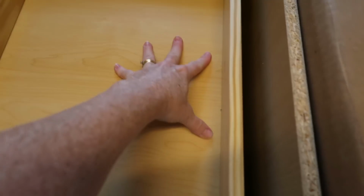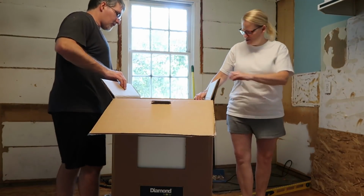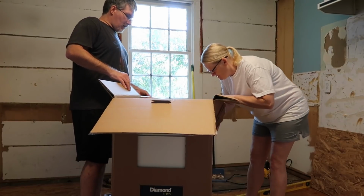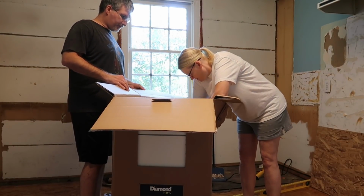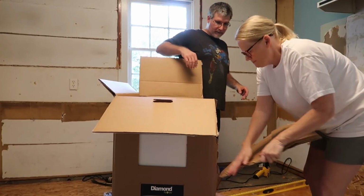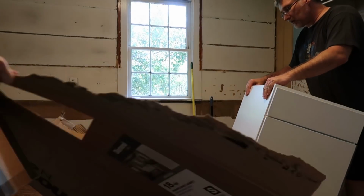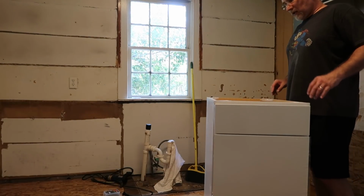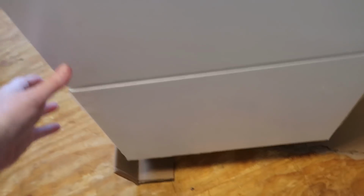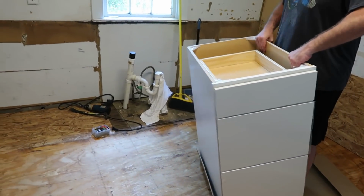Look how brand new that drawer is. It doesn't have sawdust. It's not crumbling all over the place like my old ones. Oh, look at that. I've never had these deep drawers. This is the one cabinet I'm the most excited for. I don't know what I'm gonna put in these, but that's exciting. Lots of stuff. That's gigantic. Oh my word, they look so huge in this little kitchen.